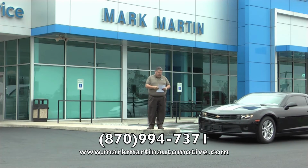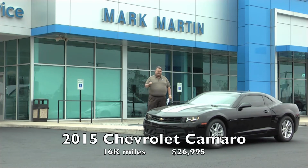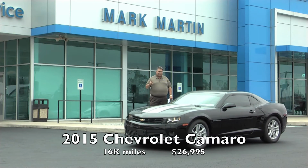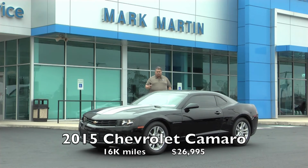I'll tell you what we got right here. We got a 15 current year model Camaro. Black car, it's got the gray stripes on it. It's like I tell you earlier now, apples for apples. This is not a base car. This has got the hard wheels on it. This car's got the moonroof in it. It's got the stripe kit on it. It only has 16,000 miles. I'll sell you this car at $26,995. You can buy a base car cheaper than this, so don't get with me.